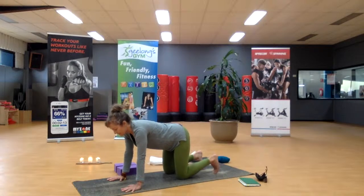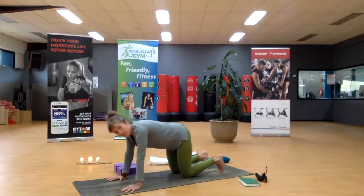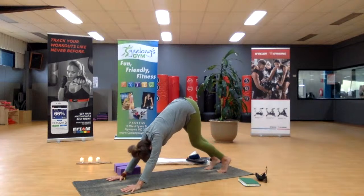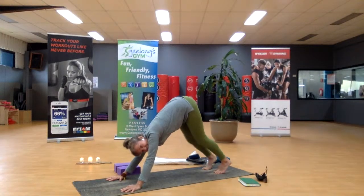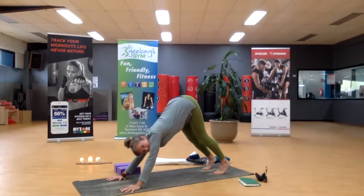Now tuck your toes if they're not already tucked. And just bring the knees back just a little. And push up to your downward dog. And holding here. You can walk the dog out a little if that's what you need today. So just feel the stretch in the legs. And then maybe once you've done that, you might want to wag the puppy dog's tail.